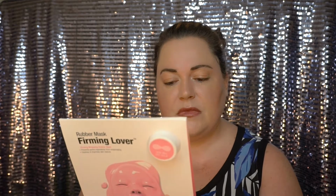But this one, I picked up the firming, and it is supposed to prevent the active ingredients from evaporating, and this is supposed to smooth and improve skin texture. Now I did notice on this that you have to leave this on for 30 to 40 minutes. That's quite a substantial time, especially because I tend to do sheet mask before I go to bed, so we'll see how that works out.